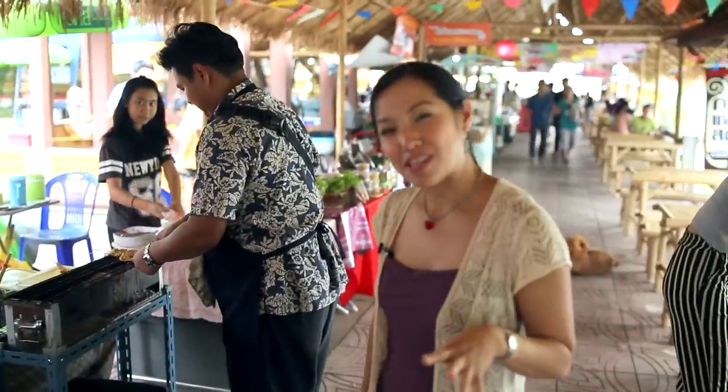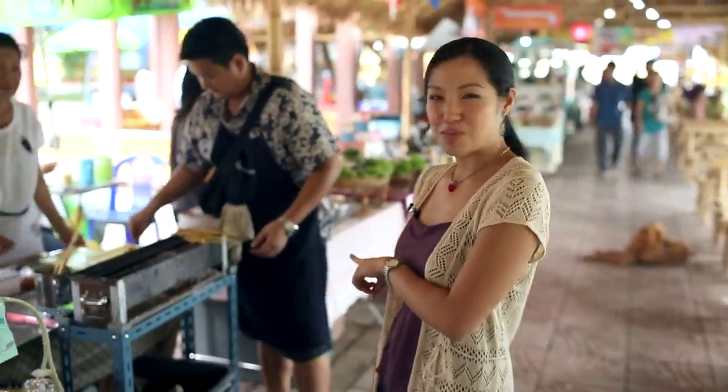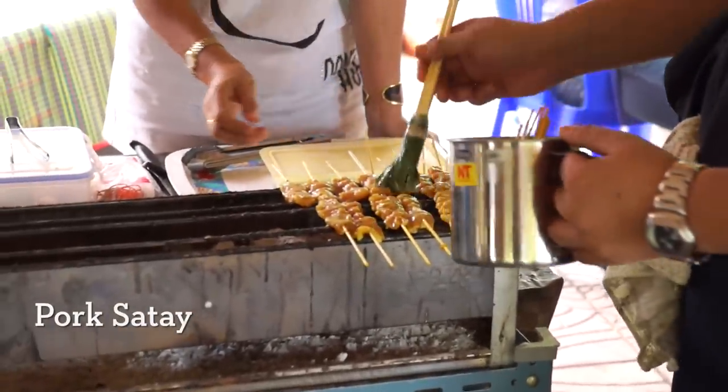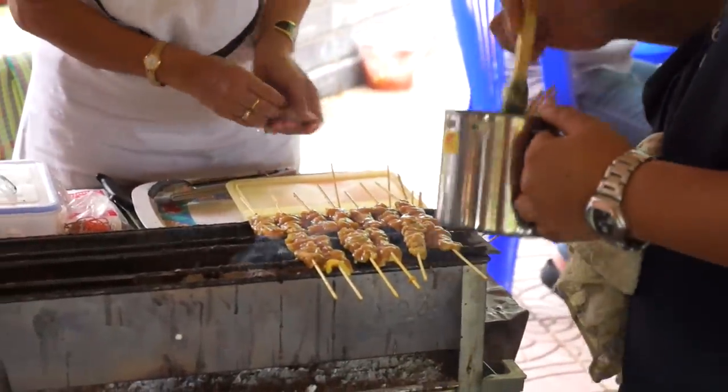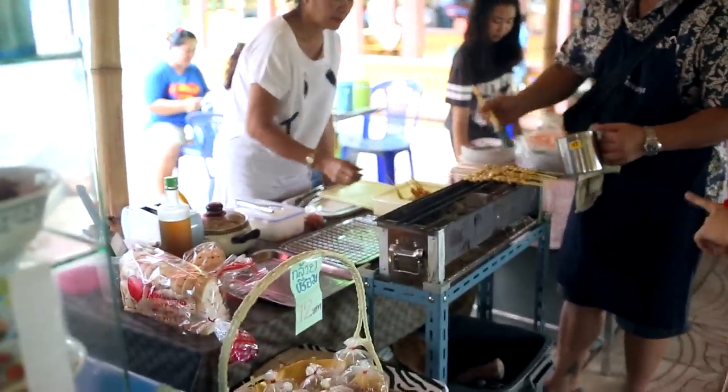I have an episode on Hot Thai Kitchen on how to make pork satay with peanut sauce. So here's one professional making it live right here with a charcoal grill. Pork satay is usually served with grilled toast, and the toast is right there, grilled right here on the same grill.